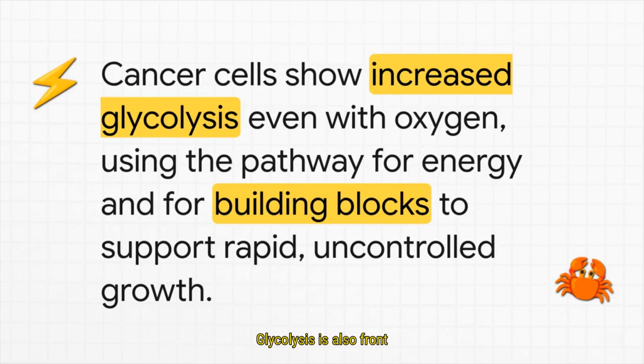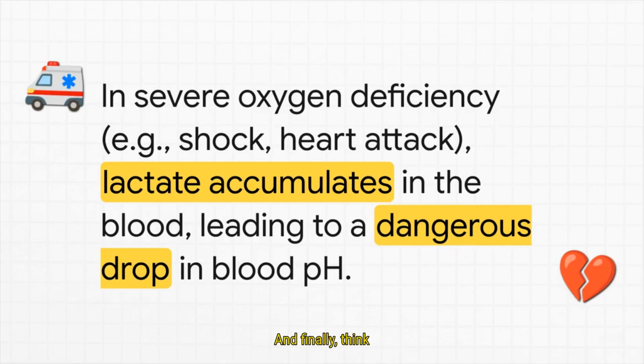Glycolysis is also front and center in cancer metabolism. There's this phenomenon known as the Warburg effect, where cancer cells basically become addicted to glucose. They run glycolysis at an incredibly high rate, even when there's plenty of oxygen around. They use this supercharged pathway not just for energy, but also to generate the raw building blocks they need for rapid, out-of-control growth.